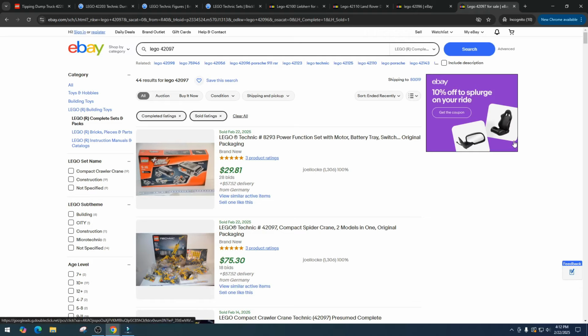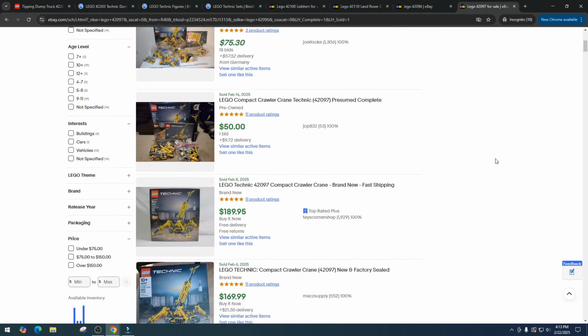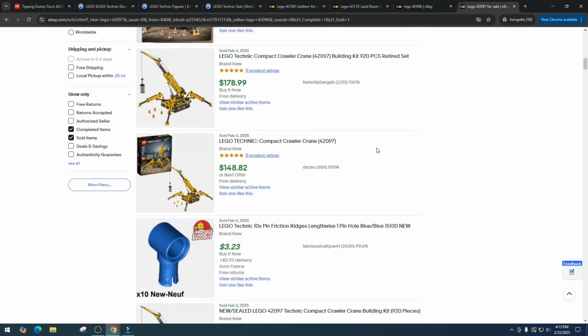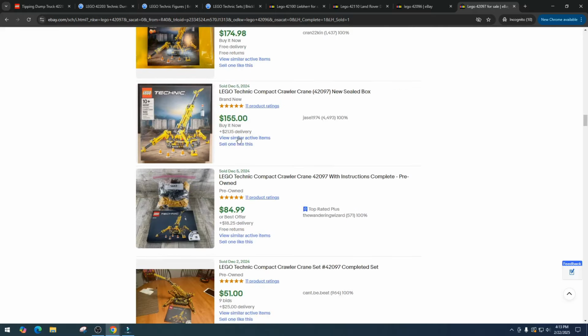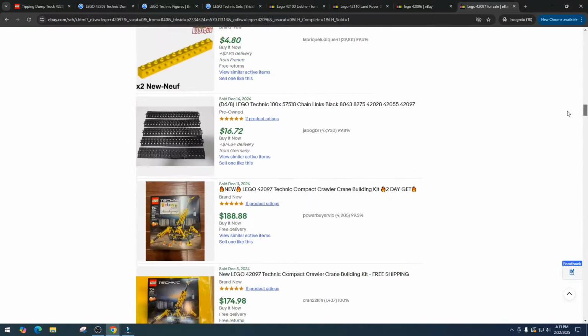And then let's take a look at the compact crawler crane, item number 42097. See, this is definitely a set I could see being used in city modular building, because how some people set up their towns is just amazing, and they need construction sets. So I definitely see why this one is doing well. We got 169, 179, 145, 178, 135, 165, 170, 188, 174, 155. So doing pretty decent. Not the best, not the worst. Hopefully this one goes up with time.